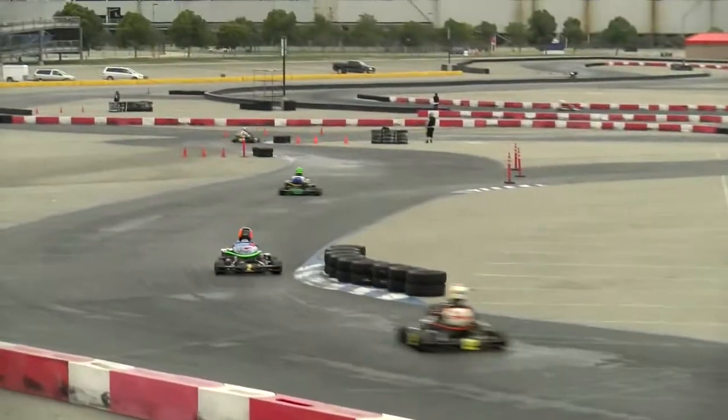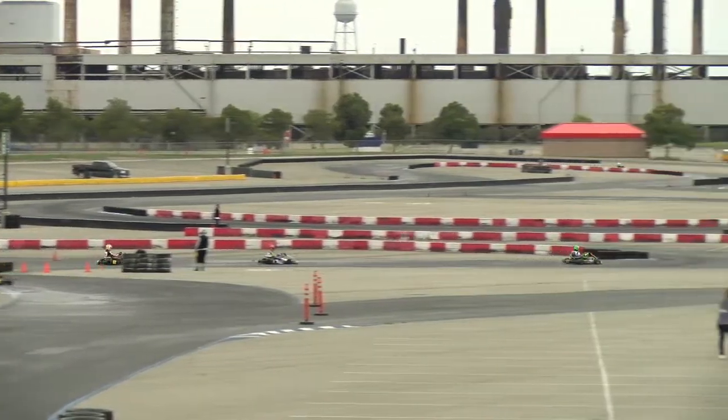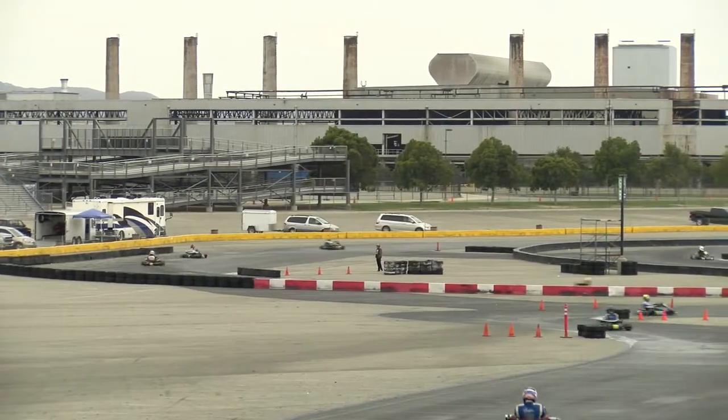Billy Musgrave going purple last time by at 47.438. So Musgrave pedaling as fast as he can to try to get himself to the front.